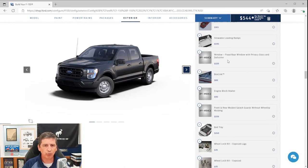In here, you do have the rear window defroster with the privacy glass back here. That is optional on the 101A equipment group. As I mentioned earlier, it was included in the 102A equipment group. BoxLink is also something that can be added. I'm just checking my notes here for that. There you go. It is, of course, included in that bed utility package we talked about, but it is also optional on the 101A or 102A equipment group, if you want to go that route.